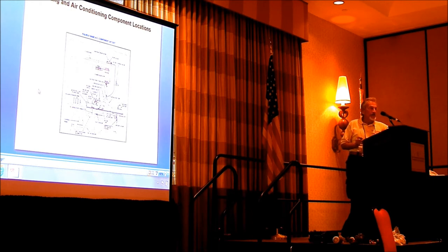The air side works completely independent of the refrigeration side. Works completely independent of the control side. It is controlled by the control side, but it's got to be working completely. Example being, if you have a blockage, either a damper that's not working in the air side, it doesn't matter what the rest of the system is doing, the system won't function correctly.